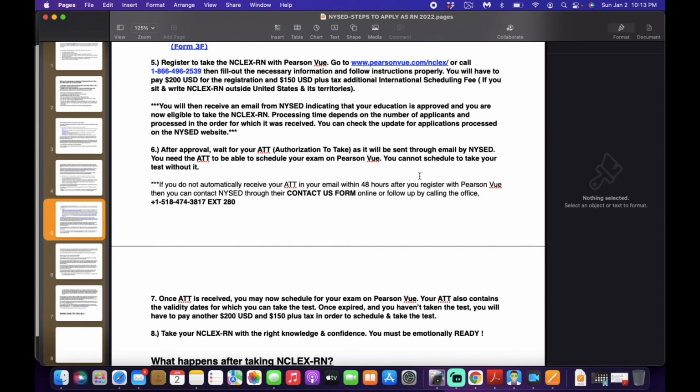And just a disclaimer, if you do not automatically receive your ATT in your email within 48 hours after you register with Pearson VUE, you can then call or contact NYSED through their Contact Us form on their website, online, or follow up by calling the office. For those who are outside of the United States or North America, use the country code +1, then dial 518-474-3817 extension 280. That's country code +1, 518-474-3817 extension 280.